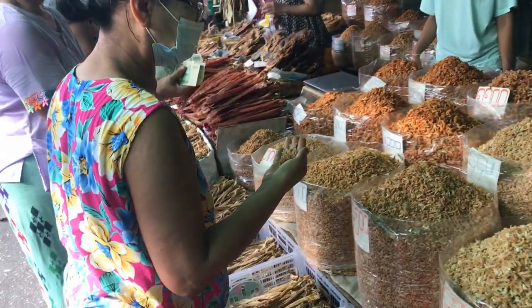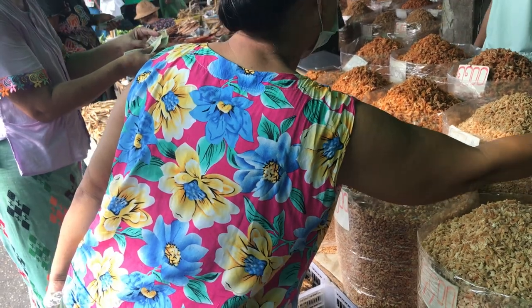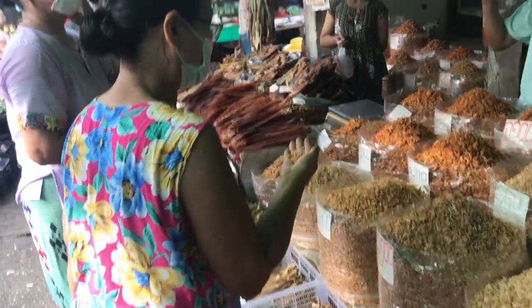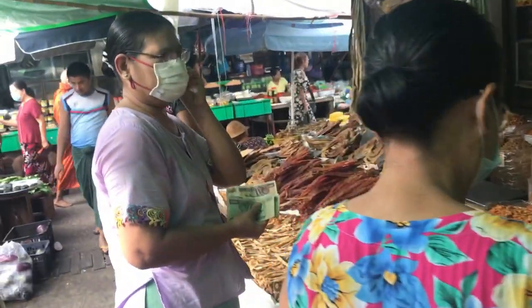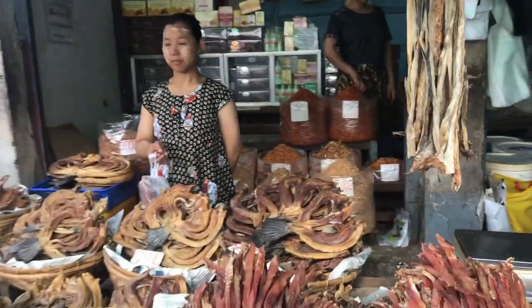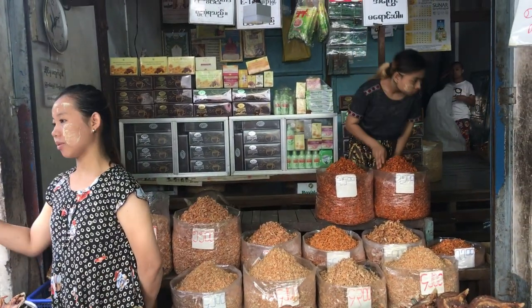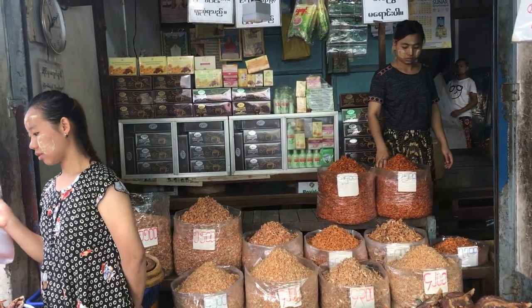Myanmar people like dry fish. They use this as curry with rice. As you can see, these are some prawn dry fish.